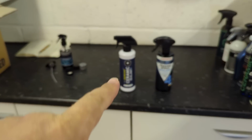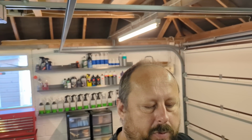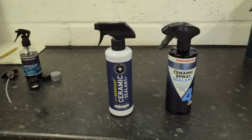And if you hit it with stronger chemicals, so even if you're washing your car with something like touchless, it is a bit stronger than using a pH neutral. It is probably going to affect this product a little bit more. So something to consider, but it's still probably one of the best spray sealants I've ever used.